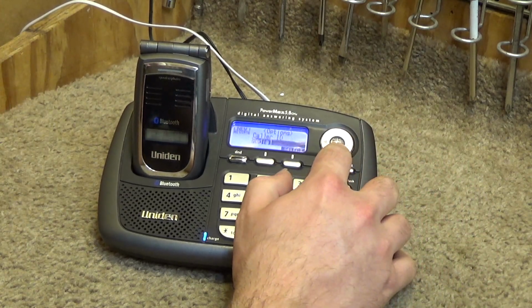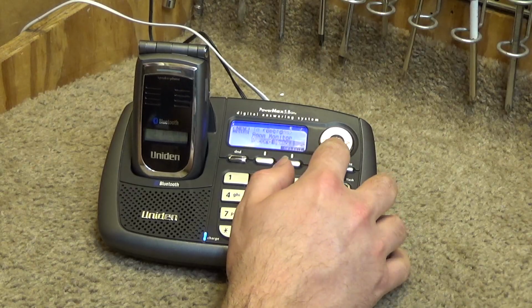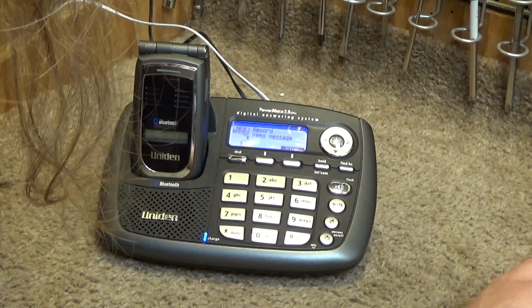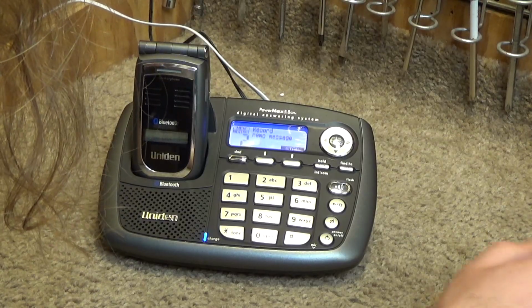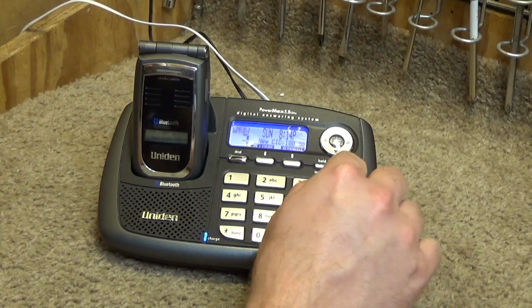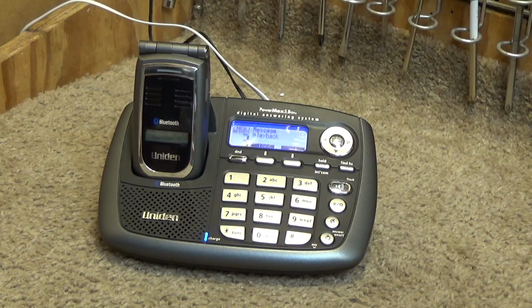Let's record a memo from the base. Record memo message. Recording memo message. 3 new messages. Message 1. Testing 1, 2, 3. Does this answering machine have a good sound quality?